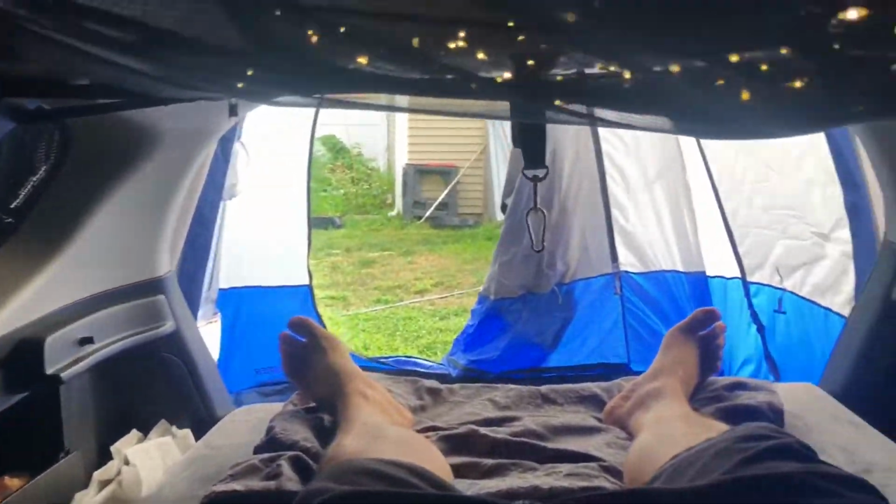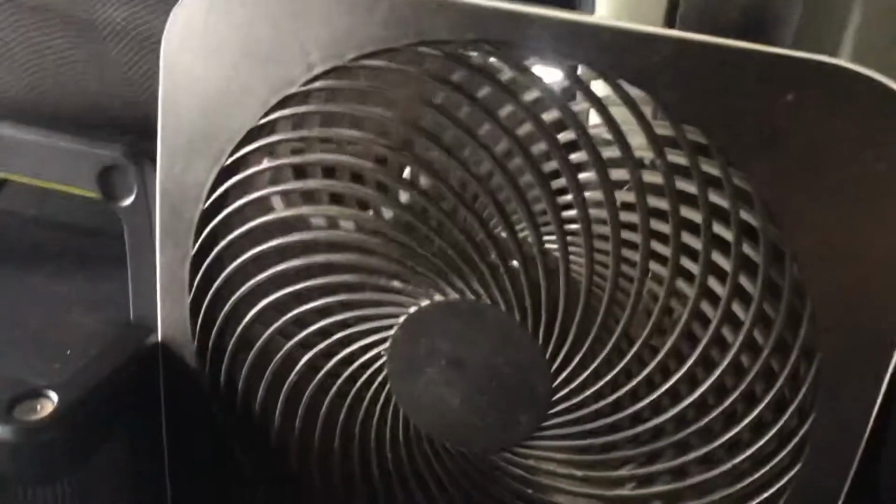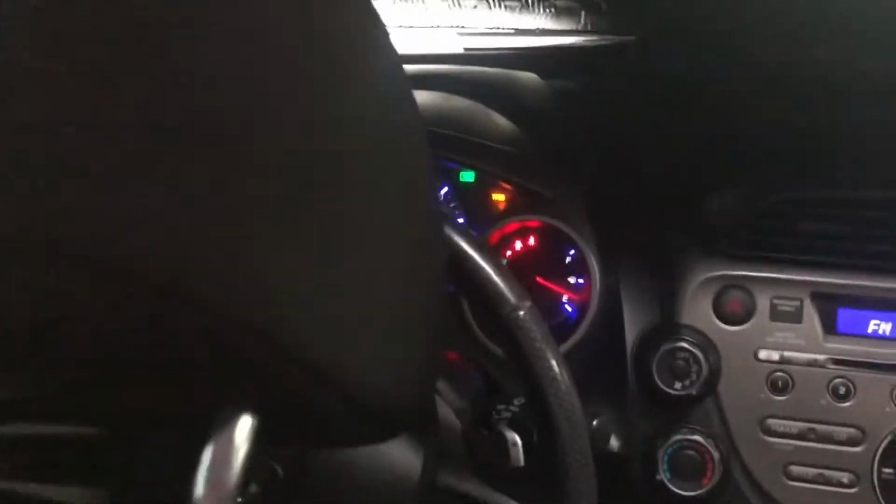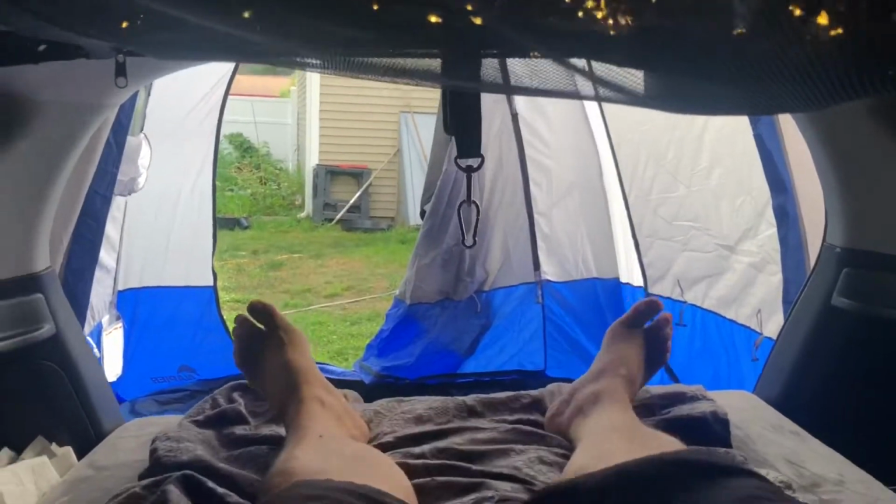It's pretty good. This is me inside. Look at all this room I got. Oh God, I can sleep good. That's my little ventilation fan. All right, now I just gotta run with the AC on because it's kind of warm out, but she's pretty good.